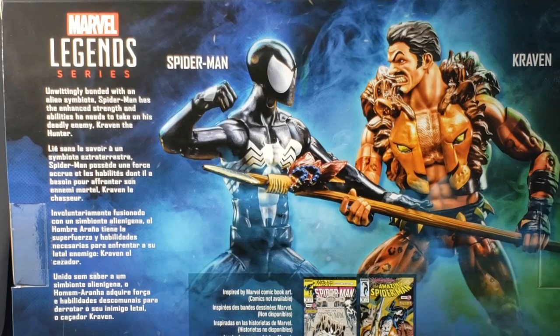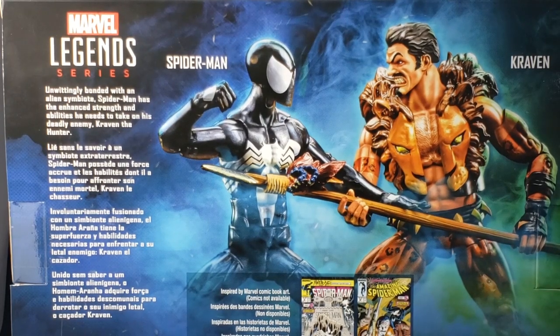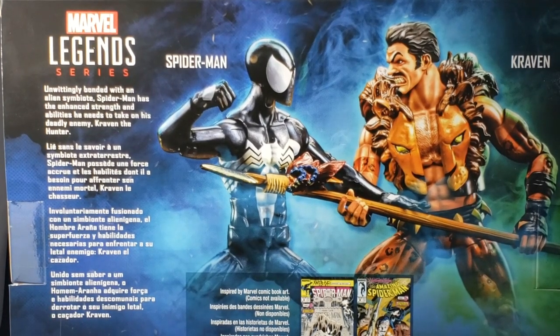And here you see the back. It says, unwittingly bonded with an alien symbiote, Spider-Man has the enhanced strength and abilities he needs to take on his deadly enemy, Kraven the Hunter.